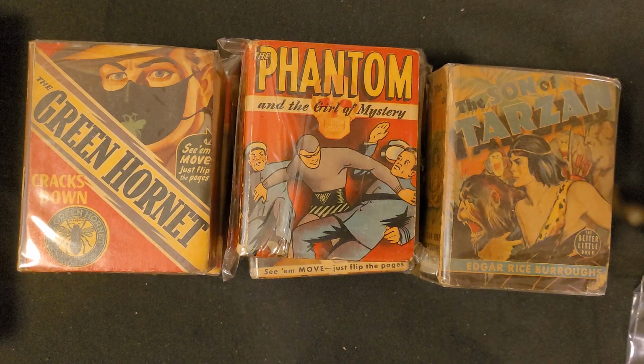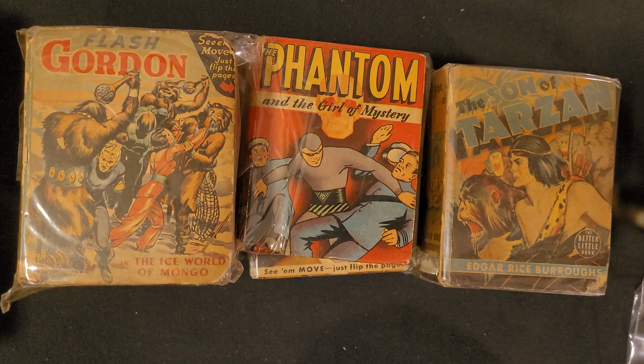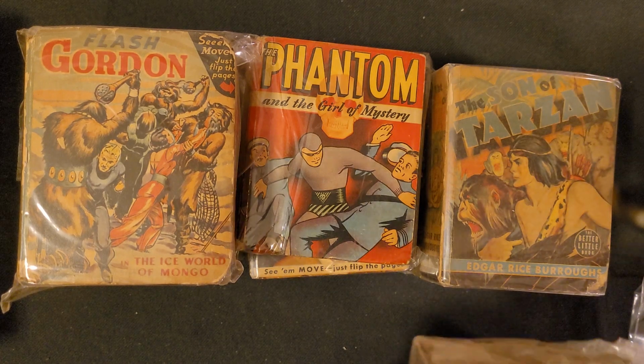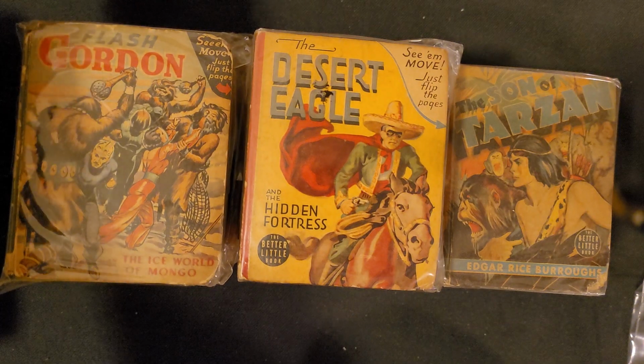And here's the Flash Gordon. And the interior art for this one is none other than Alex Raymond. This is in the ice world of Mongo. And again, it has one of these flip-through type adventure things. And Whitman BLB published their own series. This is one of two in a series called The Desert Eagle and the Hidden Fortress. And it features this masked character with this Mexican sombrero riding and fighting against these bad guys in the Old West.